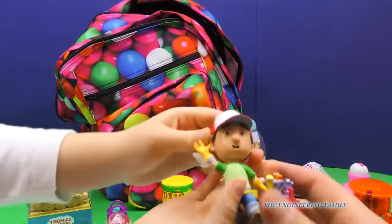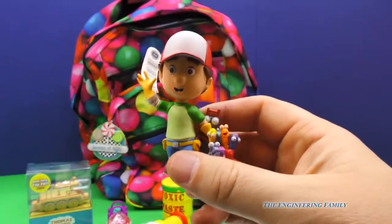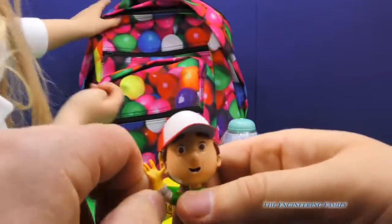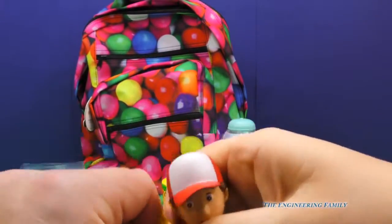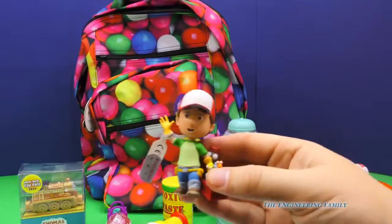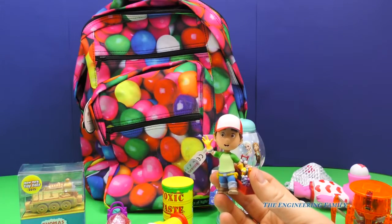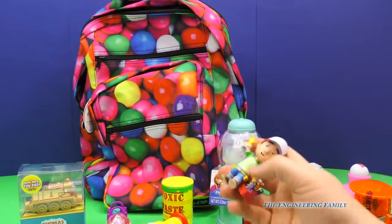Handy Mandy. You found Handy Mandy. Oh, look, and he's got all of his tools and everything. Wow, he must really like candy to be in it. It's even got his little thing on his arm, like a little bracelet, but it's not a bracelet, it's a thing from the store. Hey, you like Handy Mandy, don't you? He's Mr. Fixer Upper. Yes. You can fix everything.